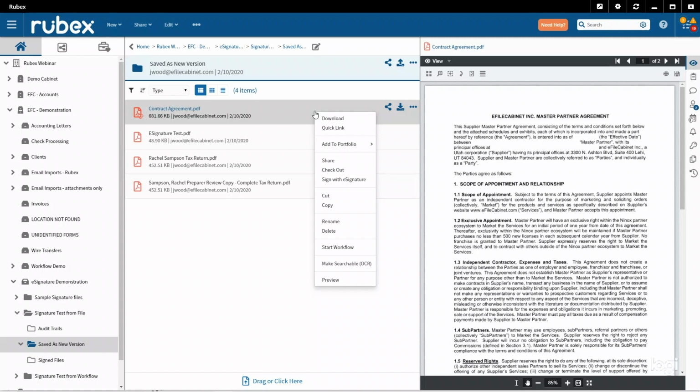Now, we want to show how fast signature really can be. And in order to send this document, contract agreement, for signature, all I need to do is sign with eSignature. Now, along the way, there are going to be some things that we go over very quickly this first time through. I'll come back around, I promise, on these. I just want to show how fast the transaction can actually be for signing.